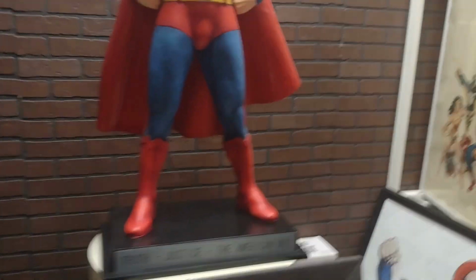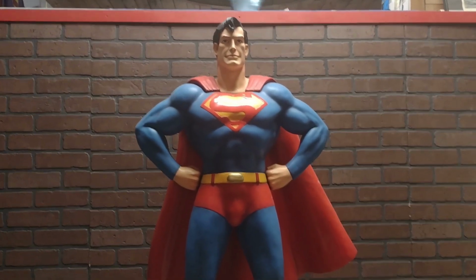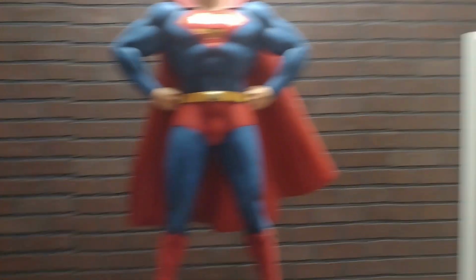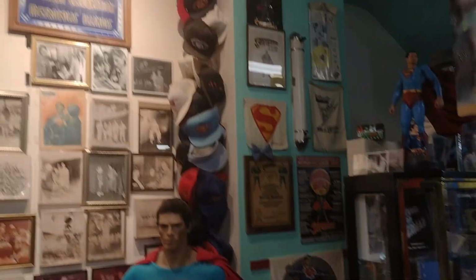And this is a recreation of the 15-foot statue that's here in the middle of town, Superman Square. And pan over here to this very last section and just have some more various items.